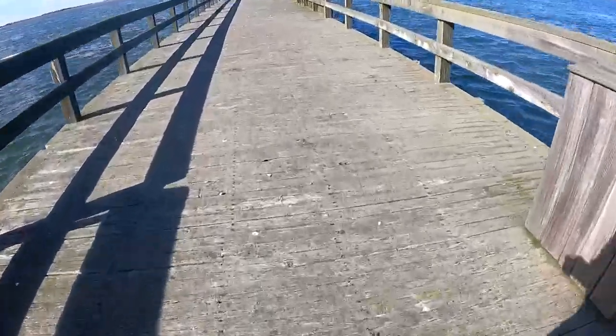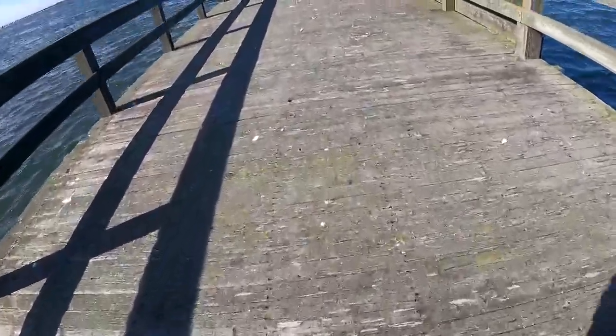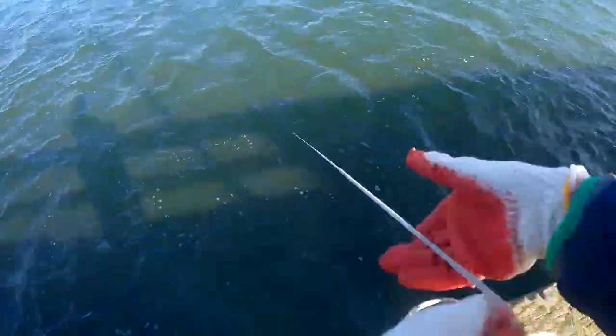Time to check trap number, I don't know what. Okay, let's name that one, that's two. Trap check, trap number two. All right, so we got two green crabs so far. No rock crabs. Hopefully we can get a rock crab. All right. Anything, let's go, come on.